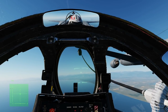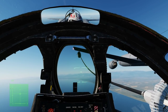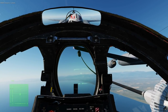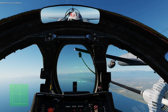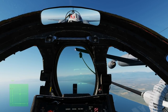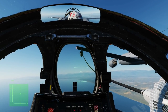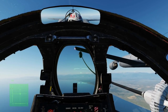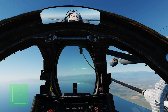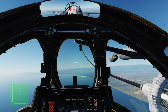So, valued viewers, I've not even bothered messing with the rudder. The fact is, with these tiny amounts of power I'm putting in, a couple of thousand pounds of thrust, there's so little torque. I don't even need to bother with the rudder. I use a tiny bit of aileron and it just slides it back in place. Awkward to get used to, but otherwise, yeah, it's really not that hard. He says as he slips out of the basket.